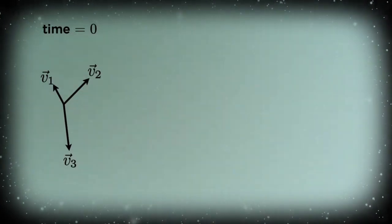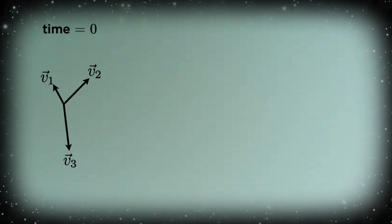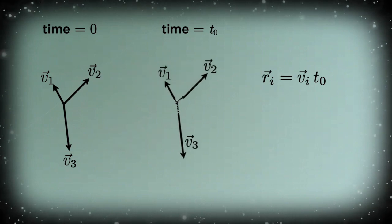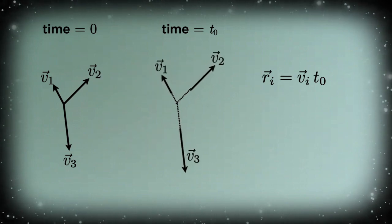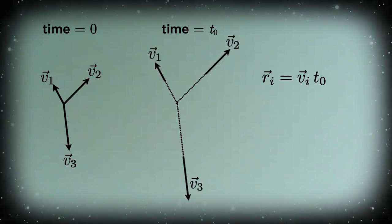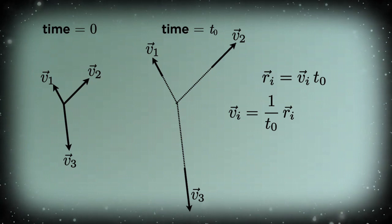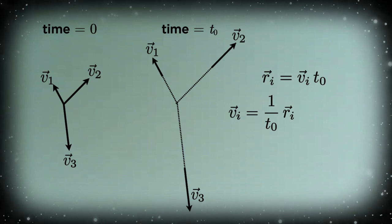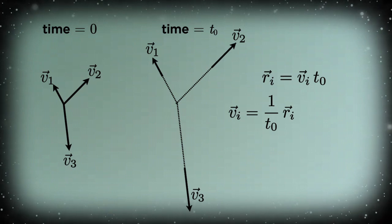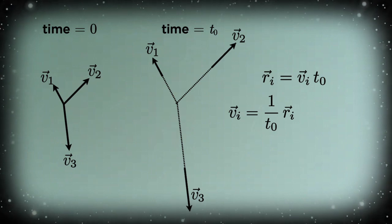To be more formal about it, in a way that'll help us later on, suppose that the ith particle has a velocity v sub i. The distance it travels between time zero and the present time, t naught, is v_i times t naught. That implies v_i equals r_i divided by t naught. Velocity is proportional to distance, and the constant of proportionality, the slope of the line in Hubble's diagram, is 1 over the time since the explosion.